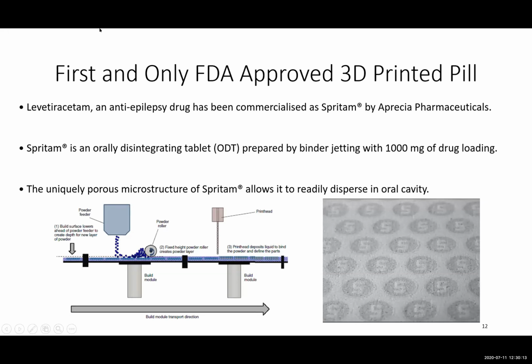To further explain the importance of microstructure, I'll give you an example of the first and currently only 3D printed pill that has been approved by the Food and Drug Administration. So a drug called levetiracetam, which is an anti-epilepsy drug, has been commercialized as Spritam by Aprecia Pharmaceuticals in the United States. And it's an orally disintegrating tablet, which is prepared by binder jetting. It's a kind of 3D printing technique, with 1,000 milligrams of drug loading, which is unusually high for orally disintegrating tablets.